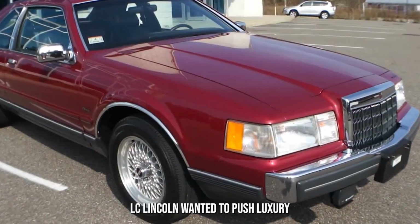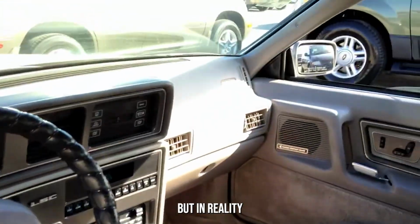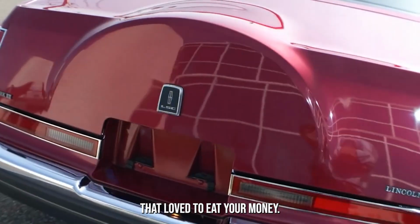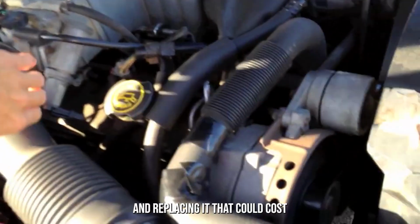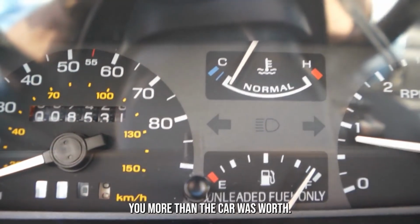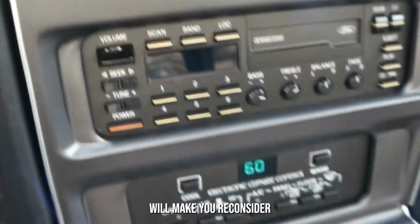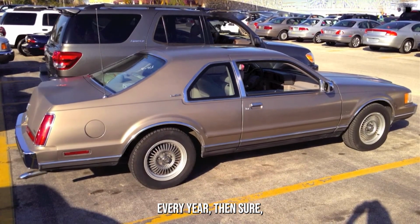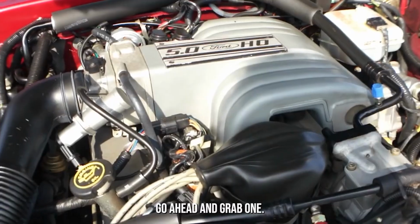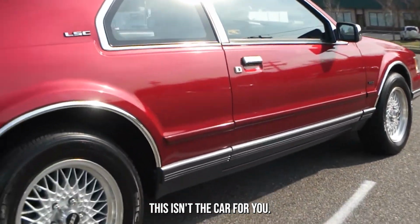Lincoln wanted to push luxury and performance with this one, and on paper, it worked. But in reality, it was a luxury ride that loved to eat your money. Air suspension failure was a common issue, and replacing it could cost you more than the car was worth. The car's not all bad, but the repair bills will make you reconsider your life choices. If you're okay with sinking money into repairs every year, then sure, go ahead and grab one. But if you're in it for a smooth ride without the surprise costs, this isn't the car for you.